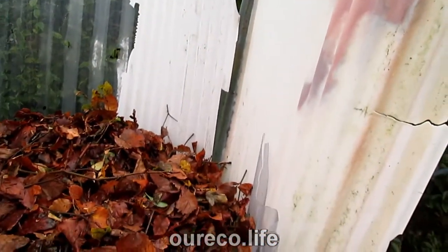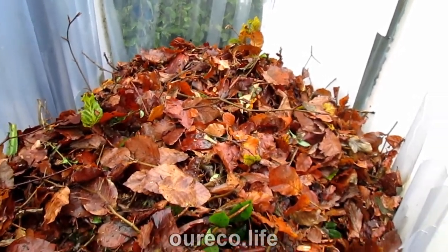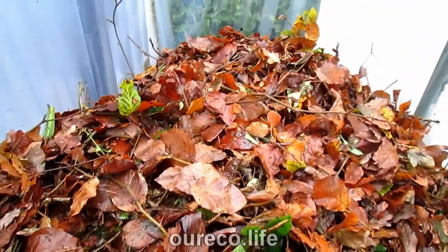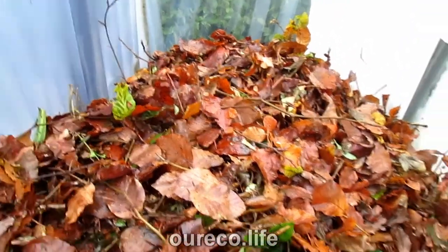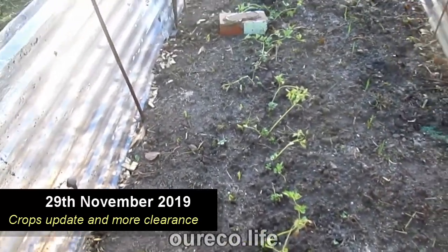So put that in the bin just to hold the leaves in and stop them blowing about, and basically all I've got to do is just leave it for a year or two, and it will all rot down. Now, there are some twigs and there are some fresh leaves in here, but it's what I could get, so it's just a case of letting it rot down, and then I'll be able to use this for mulch.